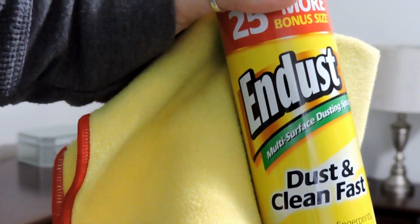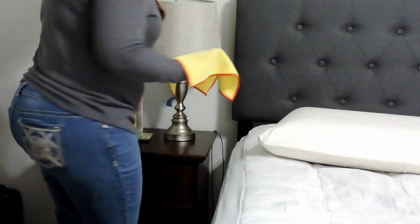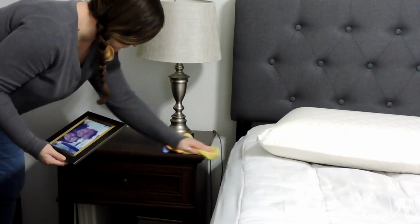The diffuser was already going and waiting on me when I came in here to clean, so it smelled really good already. I'm just going to be putting a few things away, and then I need to dust. My sheets are in the washing machine right now, so you're not going to see me make the bed, but I'm just going to be using some Endust on a dusting cloth from e-cloth.